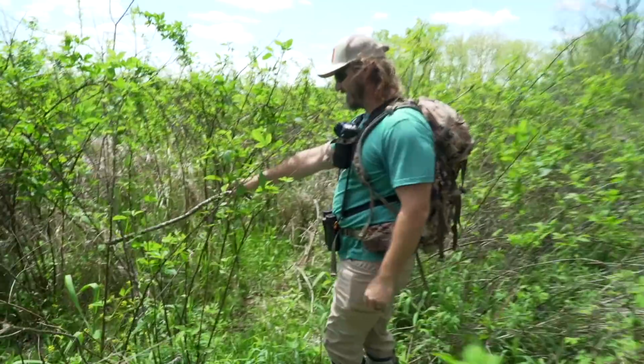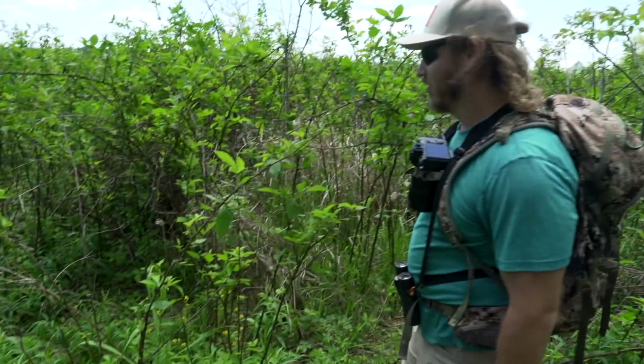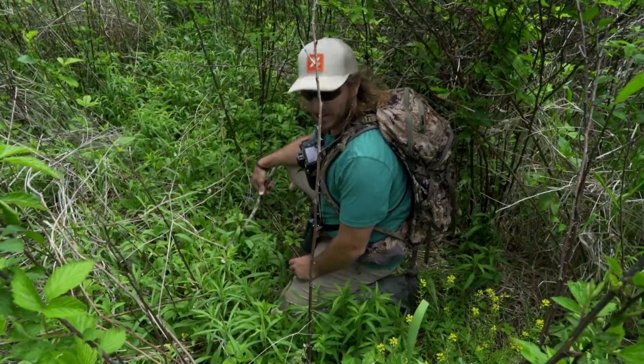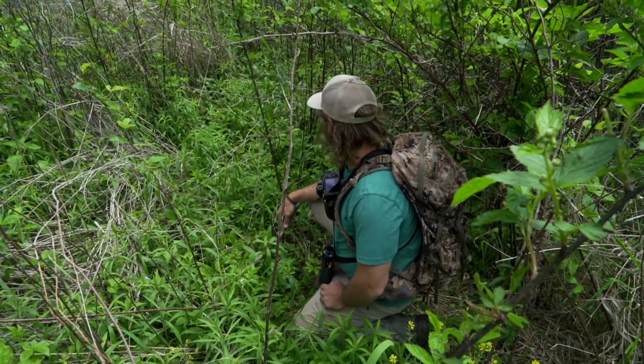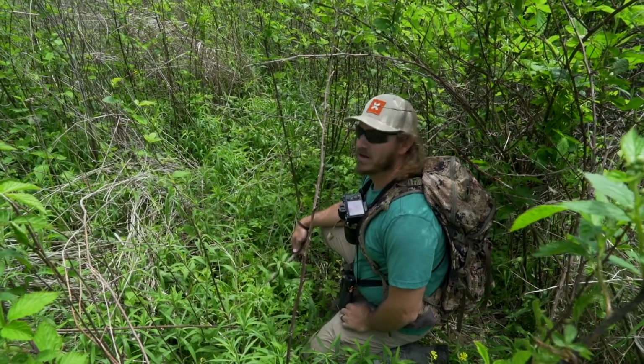Big old bed right there. And if that doesn't mean buck bed, I don't know what does. There's another one coming into it right over there, but it's definitely my size by itself. Probably was a buck. Good shade here all day long, you know, with these berries behind you.